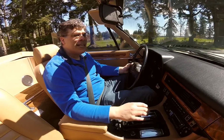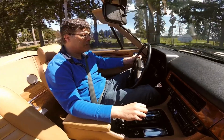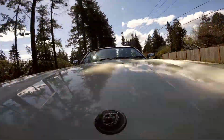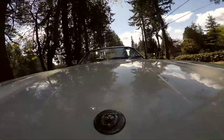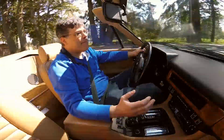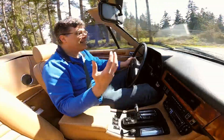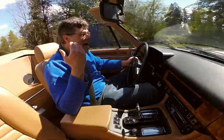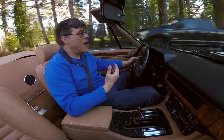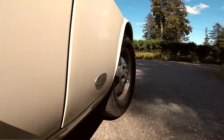You know, V12s are not supposed to be 0 to 60 cars, but this car will actually get out of its own way. It's coming up on cam, and oh, there's 60. Just about, yeah. So, I mean, 0 to 60 is about 8 seconds. That's not a rocket ship, but again, these are designed for high-speed touring. The car will go 145 miles an hour, and that's true sports car stuff for 1987.